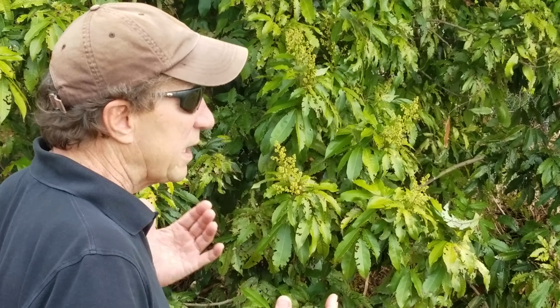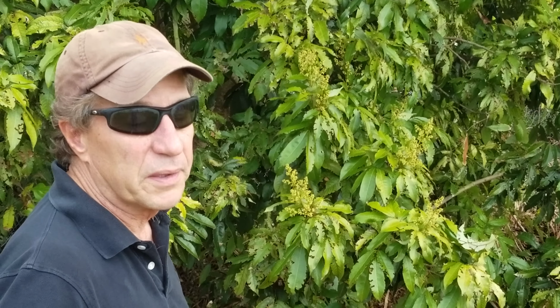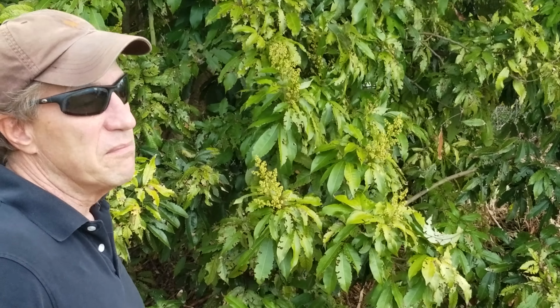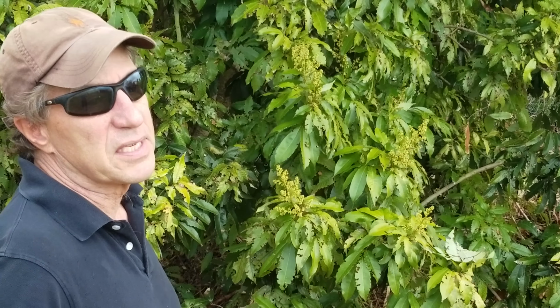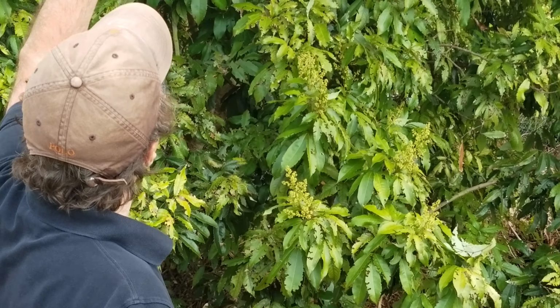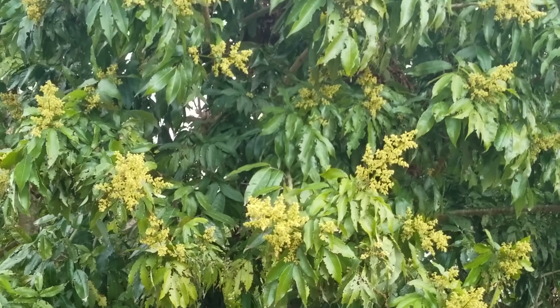Because we had cool weather during the winter, and most of the trees entered the winter in a dormant state, we're having a massive bloom, and we haven't seen this in years. So that's good news. If you look at the bloom on this, I have some bloom over here.